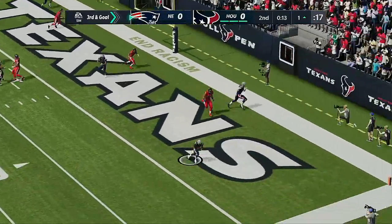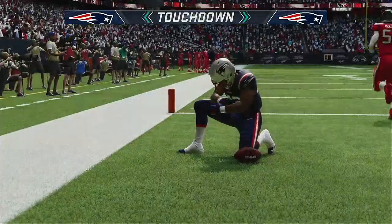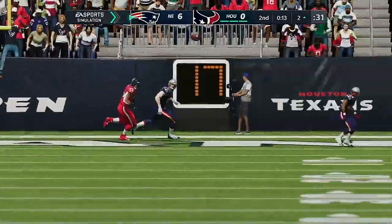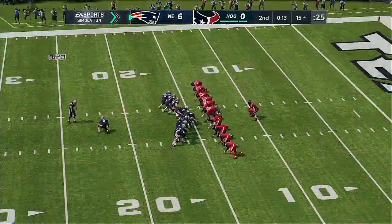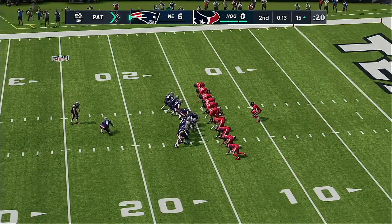A shotgun snap for Newton. And this is caught. Touchdown, Patriots. J.J. Taylor, as the first half is winding down, his guys are first onto the scoreboard here this afternoon. And that touchdown gives them a touchdown lead before they attempt the extra point. What a great way to end the half. Yeah, great job to put themselves in front.